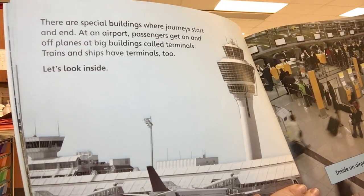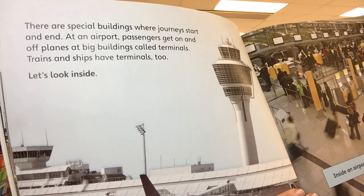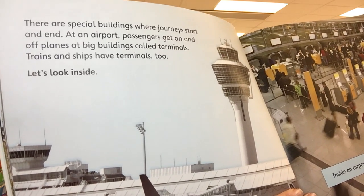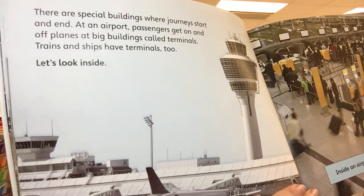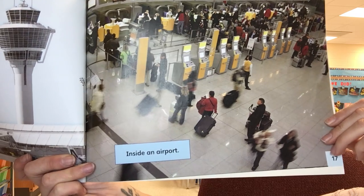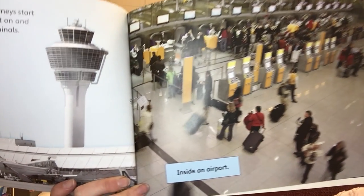There are special buildings where journeys start and end. At an airport, passengers get on and off planes at big buildings called terminals. Ships and trains have terminals too. Let's look inside. Have you ever been on an airplane or on a ship or a train?